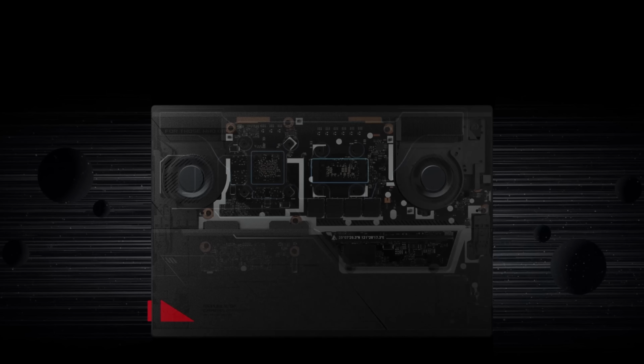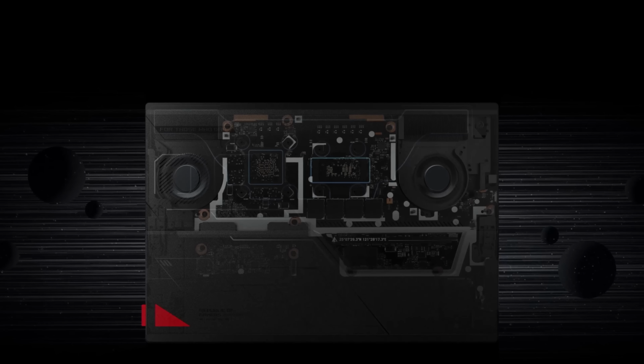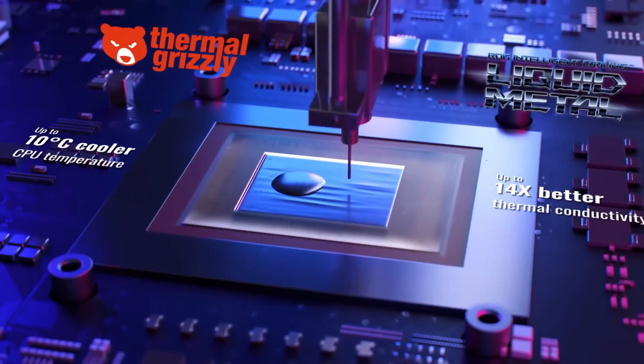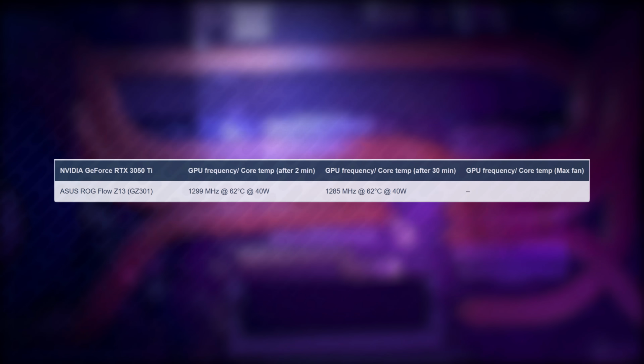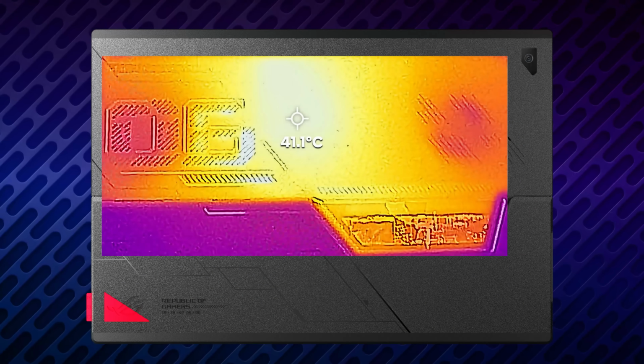In order to cool its powerful components, the ROG Flow Z13 sports a vapor chamber, 2 arc flow fans with 0.15mm fins, and liquid metal on the CPU. As you see, the RTX 3050 Ti stays cool even after a long 100% load. Also, the external temperature reaches just 41 degrees Celsius.